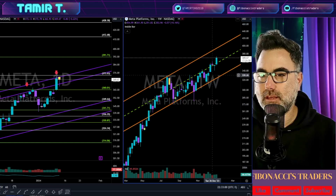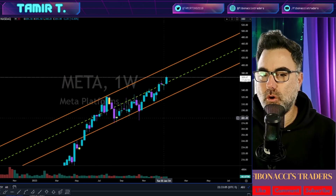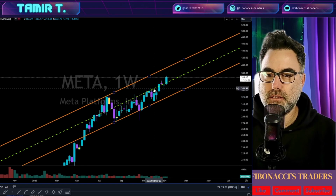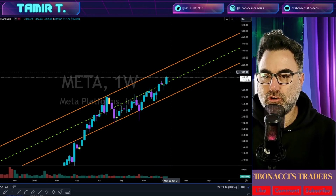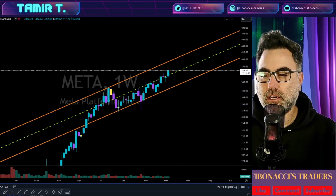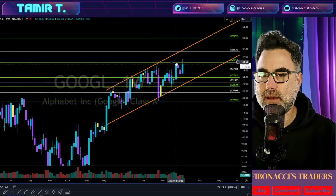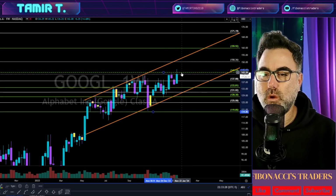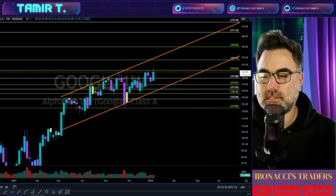Overall, Meta on the weekly, look at this. We have a roadmap to the north. And this green line from resistance now became support. Next, long continuation. And we will see 400 and above on the weekly. Google, slowly grinding up. 144 is the resistance, very tough one. Weekly close above it, and we will see 160 to the upside in the next 2 weeks.